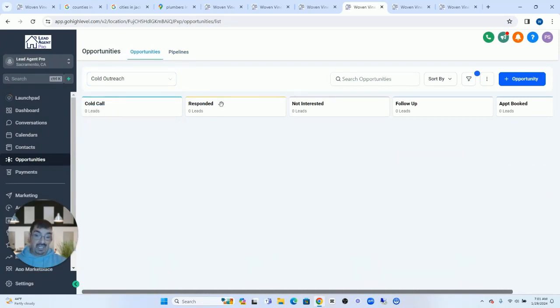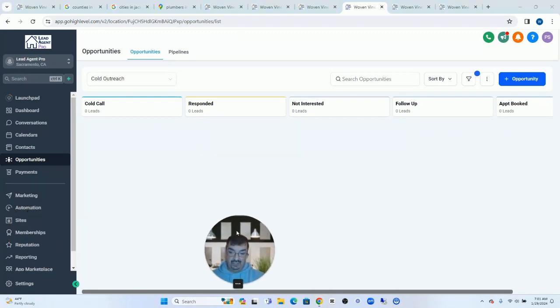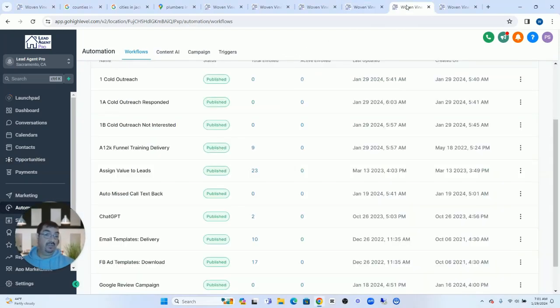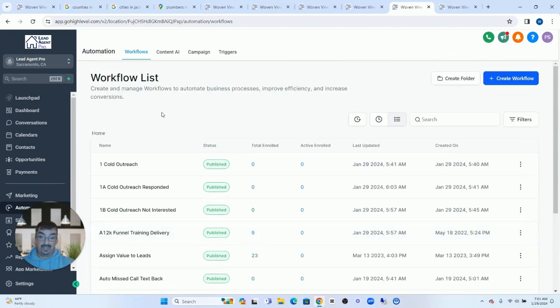So you go to your cold outreach, and this is how it'll look. So now what'll happen is as you're making calls, we want them to filter into this pipeline. So we need to set up some automations to be able to make that happen. So next, once this is set up, we want to go into our automations. So just click over here into automations. And what that'll do is bring you into the workflows.